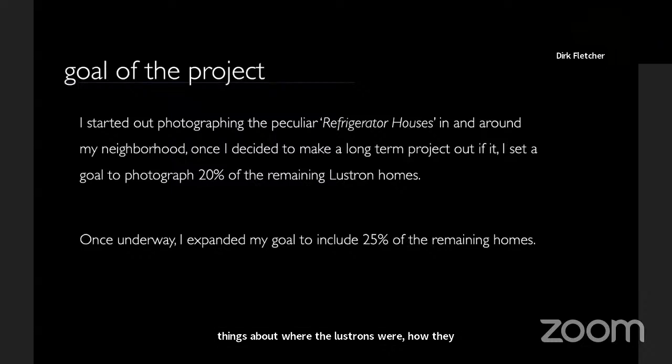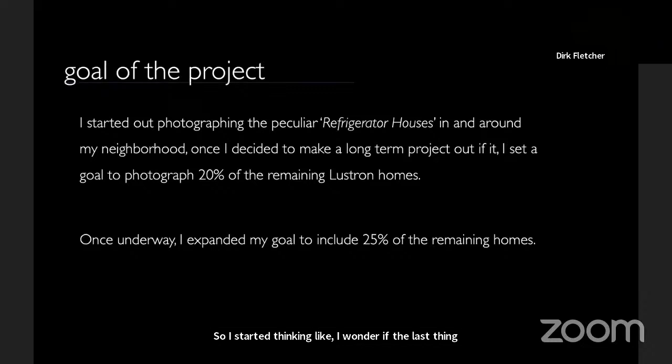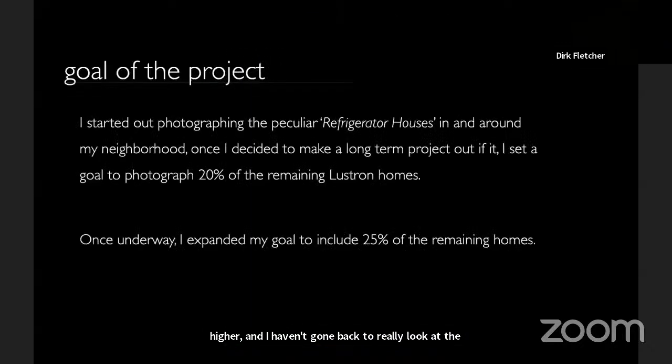A lot of them would have a large mature tree in the front yard. So I started thinking, I wonder if the last thing they did was plant a tree in the front yard. A lot of them were on corners, and that's where I was going with this one, on the corner, and then the yellow one on the corner. But even in neighborhoods where there wasn't an entire street full of Lustrons, there's a much higher number on corners. I haven't gone back to really look at the data to see how many of the 400 I photographed are on corners, but I am recording that data.